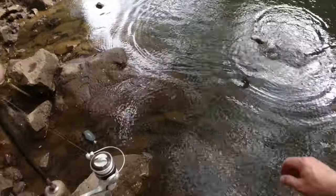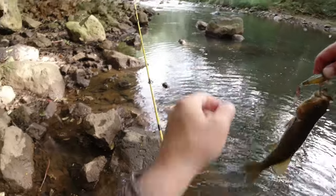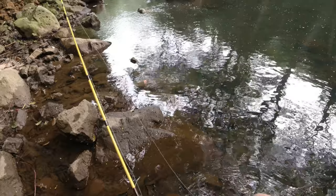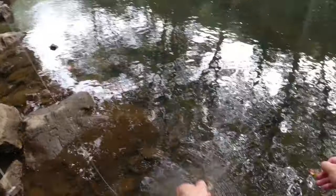That's sweet. A little popper. Here we go. On top water. Heck yeah. There we go. Little baby. Alright guys, that little bass was the last of it on the popper. Missed it behind the rock, the strike. Oh well. That was a really cool fishery.